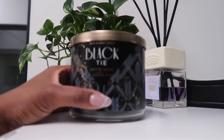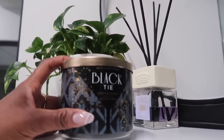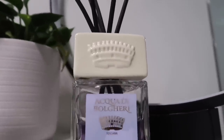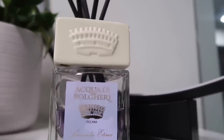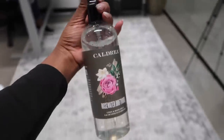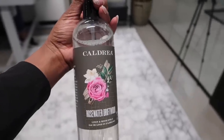And then up top here we have this black tie candle. And then we have this thing here. What is it called, an incense? Diffuser. Don't really know if it's really doing anything. I really don't smell it. I will link this below, you guys. Your house, your office, wherever you are is gonna smell so expensive.